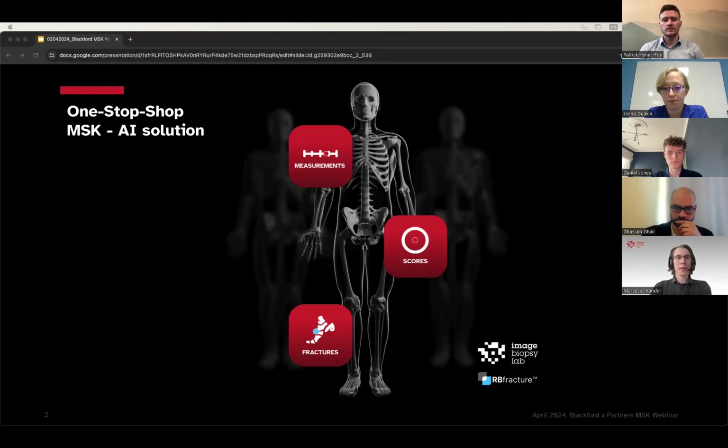So what do we do here at Image Biopsy Lab? We strive to be a one-stop shop solution for the MSK space, so to say. We focus on measurements and scorings of the knee osteoarthritis, for example, hip measurements, bone age assessments, scoliosis measurements, and long leg measurements, as well as fractures. That is actually powered by our friends from Denmark, Radiobotics, that you will hear some more about later in the presentation as well.